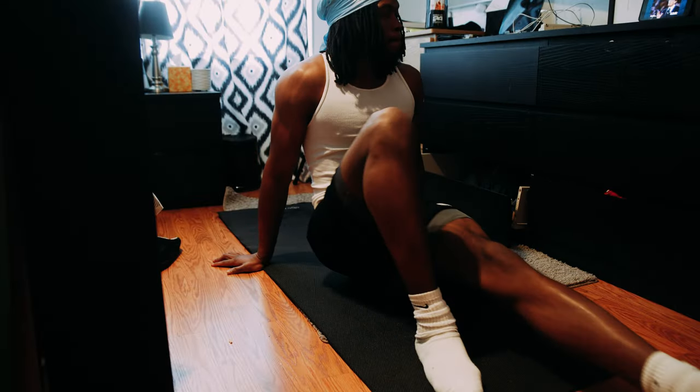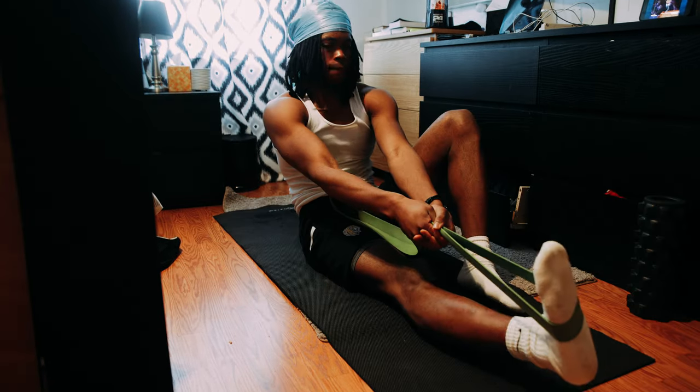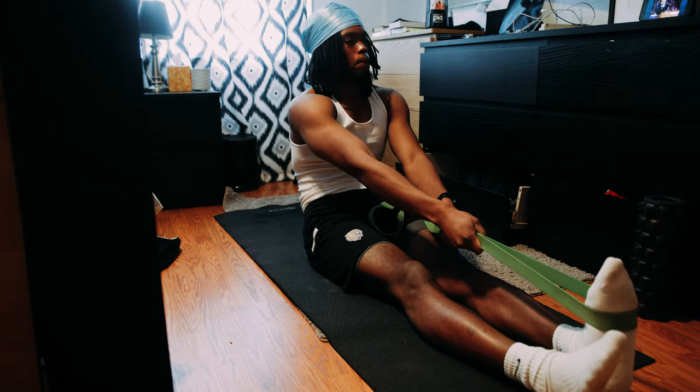Making sure you have a strong routine in the morning is a great way to make sure your day is on point. Just do different things that set you up for success.